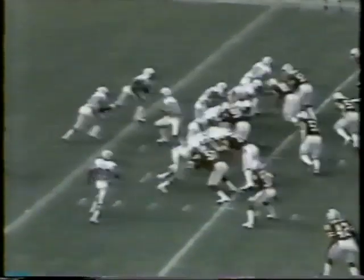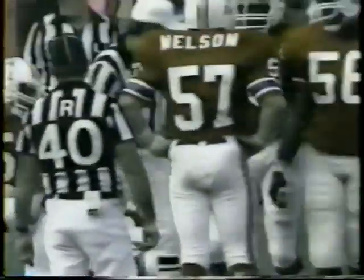Miami from their own 4-yard line. Franklin, and Andra has some breathing room. A gain of 8 to the 12. It'll be 2nd down and a pair. Clayton Weathers making the tackle as we pause briefly for station identification.